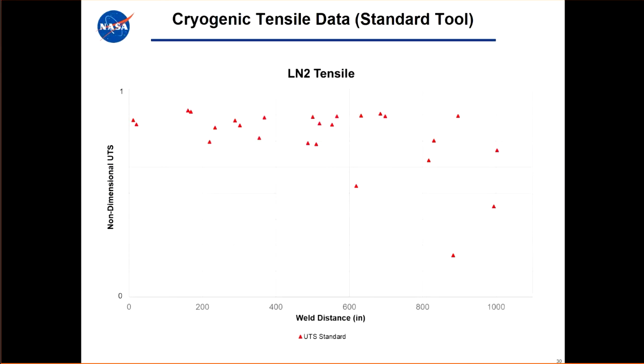Next, we'll look at tensile data. So I've got cryo tensile data here, and this is non-dimensionalized, just a 20 KSI spread from 0 to 1 right here, just to give you a sense of what we're talking about. We're assuming we're not starting at 0 KSI, but here's the spread of our LN2 tensiles. So you can see definitely getting more scatter as our weld length is increasing.